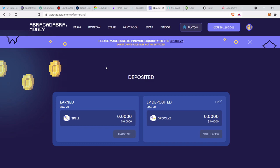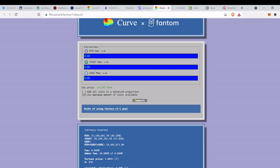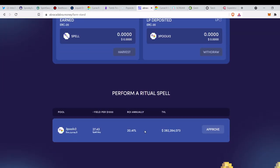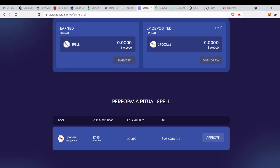And Abracadabra Money. Abracadabra Money is for leveraging your positions or to earn spell on stablecoins. So it has a stablecoin called Magic Internet Money, MIM. And if you go to MIM pool on Curve Finance and put FUSDT, USDC, or MIM here, you will earn 20%, 20.5% APR on spell. So it's good on stablecoin, but again, probably Taro has better rates than Abracadabra Money.